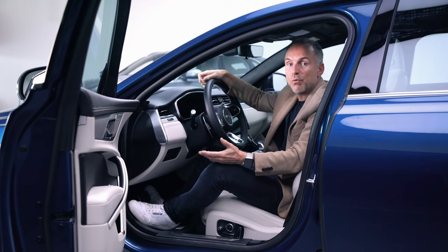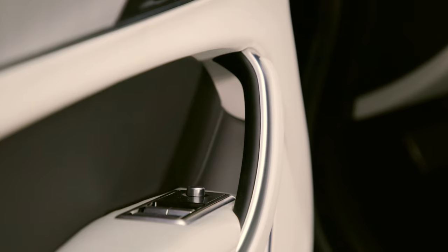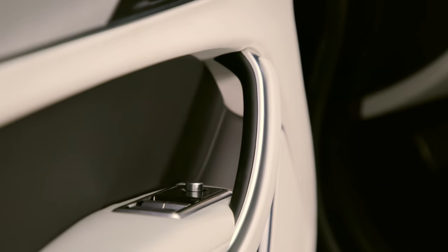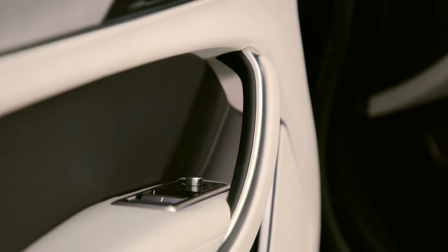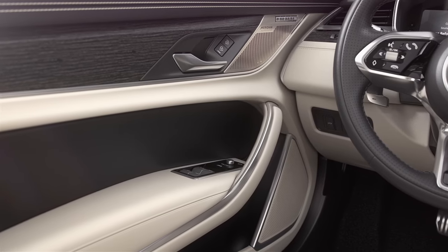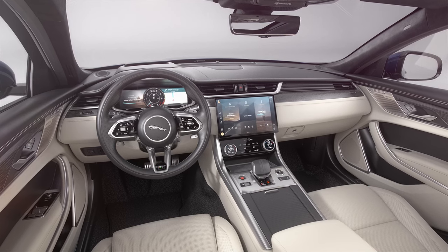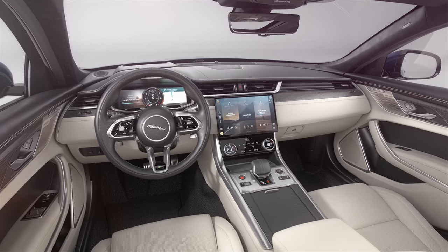There are other distinctive ways in which we've increased the luxury of the XF cabin. For example, the doors now integrate a wraparound grab handle, which adds to the sense of visual drama. This elegant touch point, again shared with F-Pace, proudly communicates a feeling of solidity and quality.